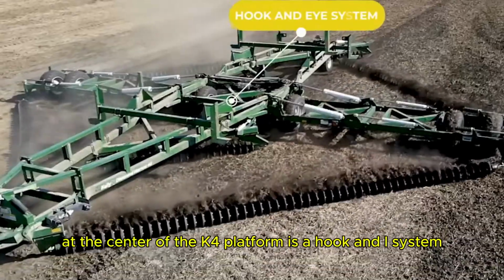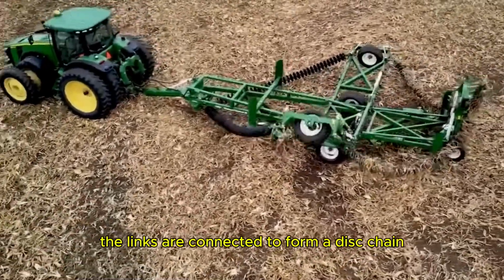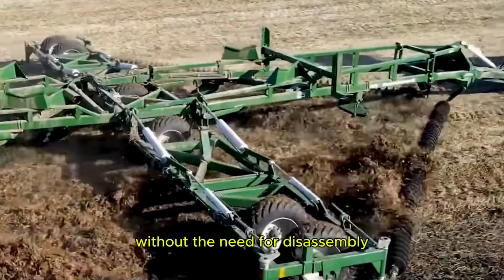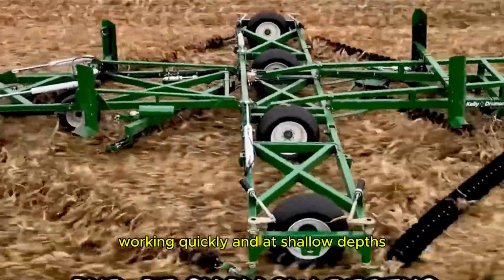At the center of the K4 platform is a hook and eye system, to which the interchangeable paddle disc is bolted. The links are connected to form a disc chain, which is secured with a locking bolt. Links can be added or removed from the chain without the need for disassembly. The disc chain demonstrates excellent performance in moderate conditions, working quickly and at shallow depths.